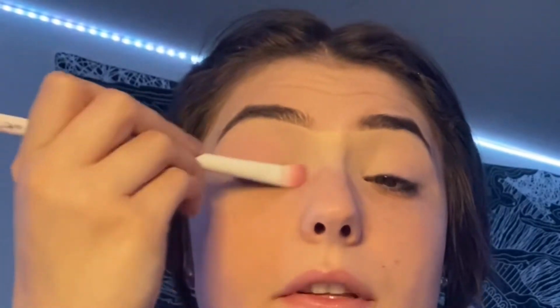I like to use this one to lay down my white base, and it's just a Wet n Wild brush. I literally got this at Dollar General. Not Dollar General, Dollar Tree. Okay, so I'm just gonna put this literally everywhere I put the concealer except on my nose, just the whole eyelid.